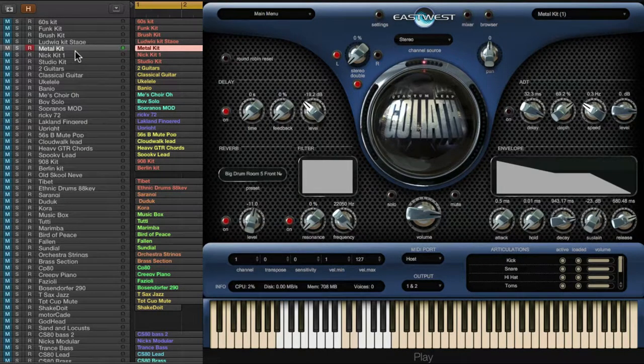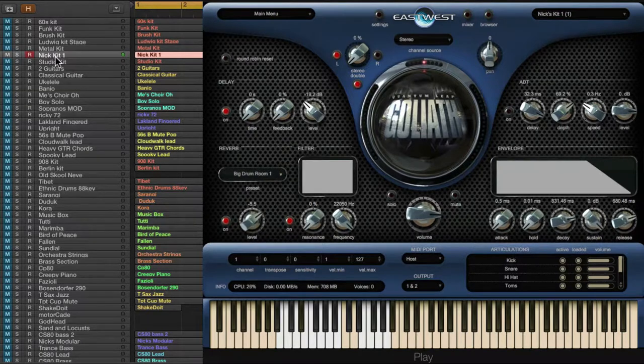Going to the metal kit, I really love this kit because it gives you just the right kind of kick and snare that you need for metal. It's just great. You know, that kick will cut through any metal mix. So if you have a lot of guitars and bass and everything else, you don't want a big boomy kick. You want something that'll cut right through. This, I believe, is Nick Phoenix's personal kit.